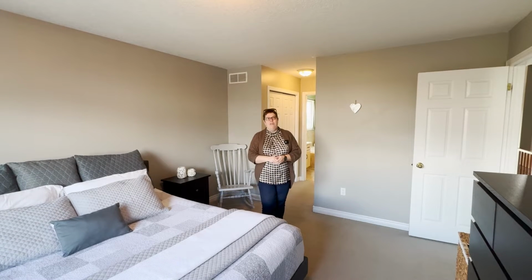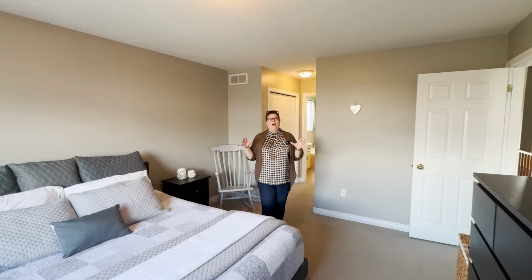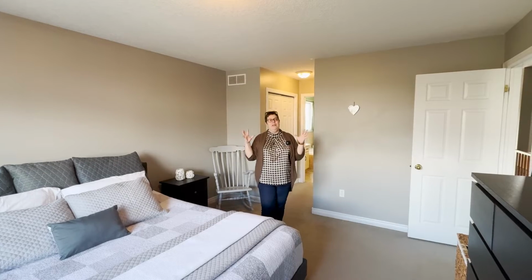This is the perfect home for any family who has kids running around, busy lives, but you want to also take some time for yourself. This room gives you exactly that.